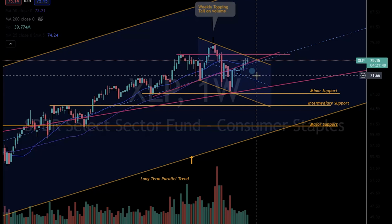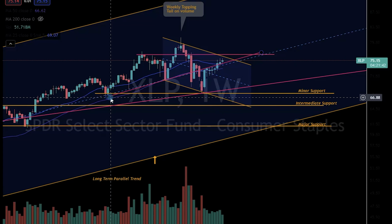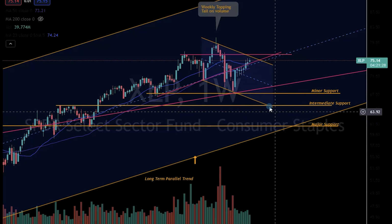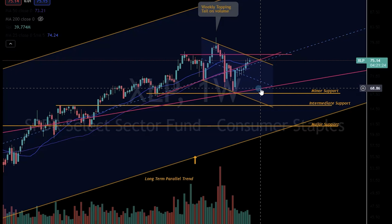But overall, the market sentiment has increased to the bullish side lately, so I do think we're going to start to see that sentiment change, and that should put pressure on the consumer staples. Overall, the consumer staples, I think you have some minor support here at 65, intermediate at these pivot highs over here, and then overall your major level will be down here around 61. These levels can change based off of the rate of change in the price action.